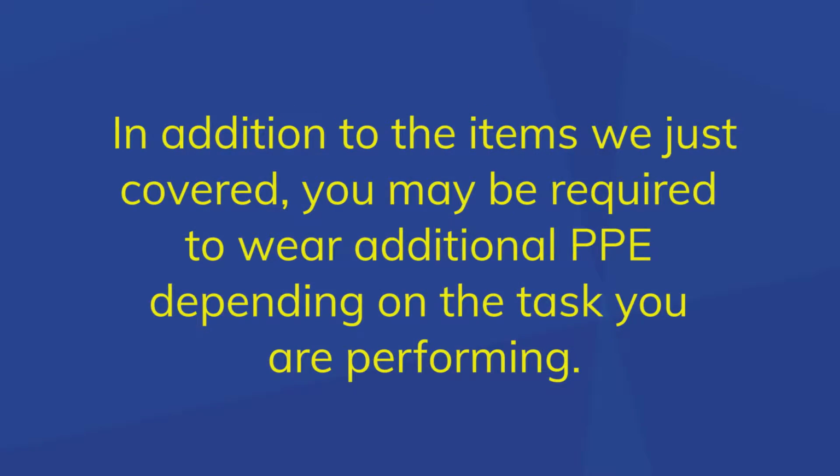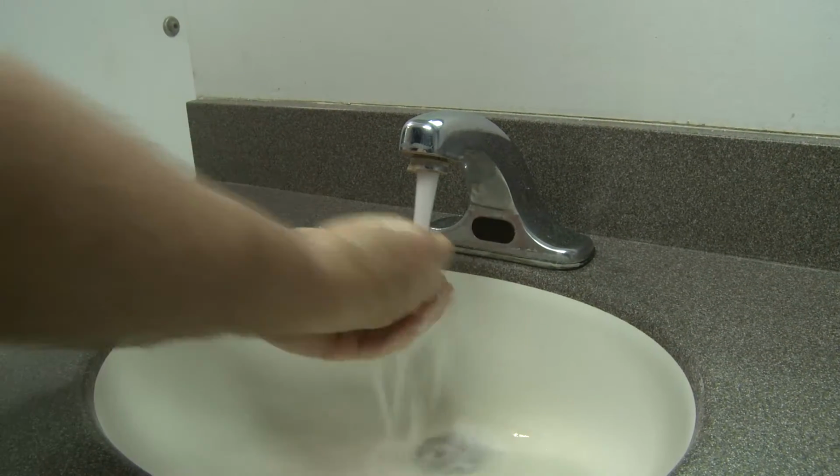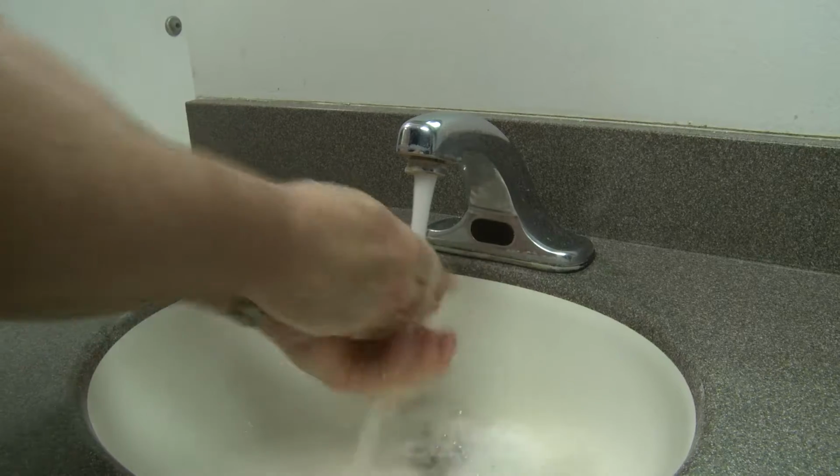In addition to the items we just covered, you may be required to wear additional PPE depending on the task you are performing. You must always wash your hands thoroughly with soap and water after eating and using the restroom.